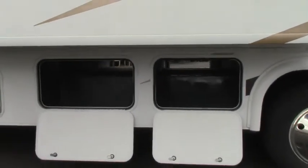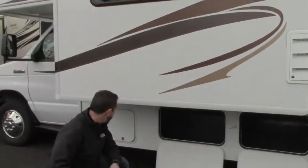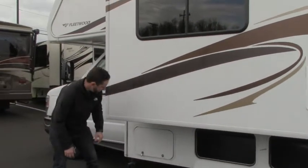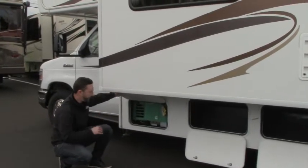These are the other sides of our full pass-through storage. Again, pretty fantastic on a small Class C like this. And then right in front here, it's going to be our generator. So we've got a gas generator on here.